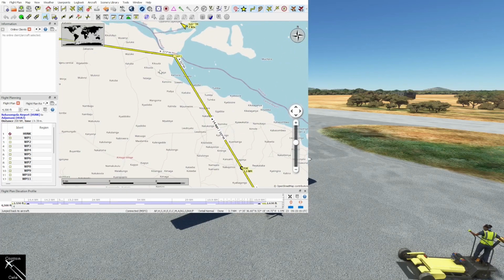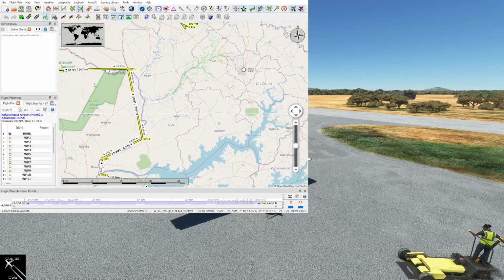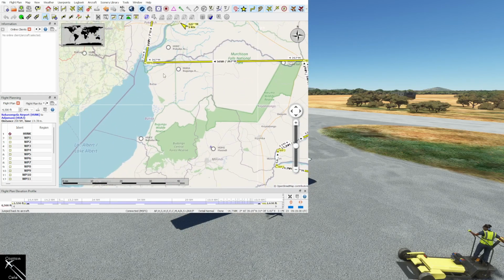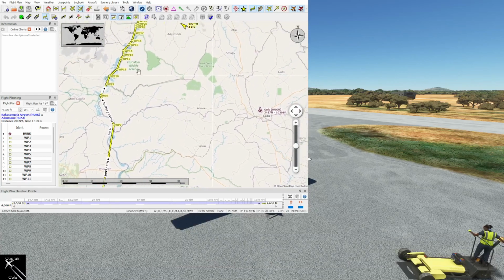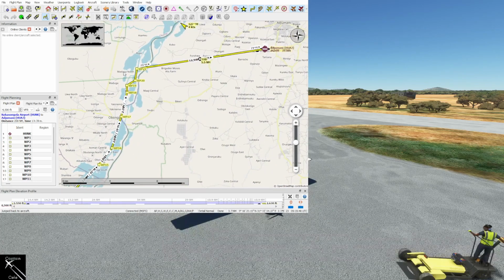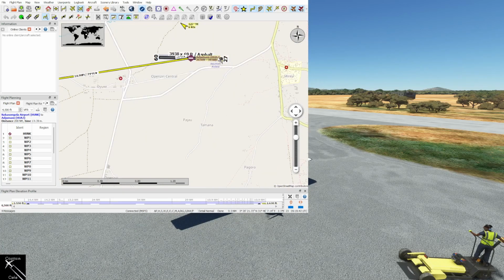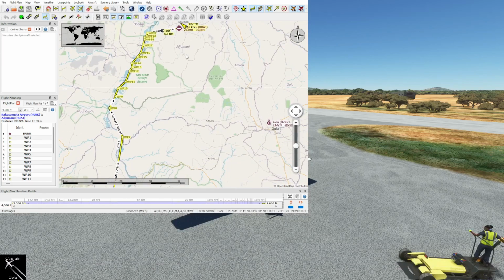up to here, whilst climbing up to 6,000 feet, and then we're just basically going to follow the Nile all the way up through the Murchison Falls National Park, and then to Lake Albert, where we're then going to turn right and follow the Nile as it leaves Lake Albert, up past the East Madi Wildlife Reserve, and then we're going to get up to this little collection of small lakes, where we're going to turn right and head into Adjumani airport. We're probably going to use runway 27, so it should be a straight in. So that just gives you an idea of the route we're going to look at today.